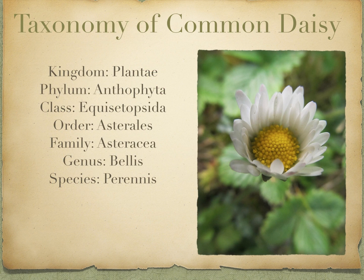Here's a little example of the taxonomy of a common daisy. So we're going to start at the kingdom, and the kingdom is Plantae, and that just means it's a plant. And then we're going to look at the phylum, and we've got Anthophyta, and that really only means that it's a flowering plant. And then we're going to look at the class, and the class is Equisetopsida, and that means that it's a spore-producing plant.